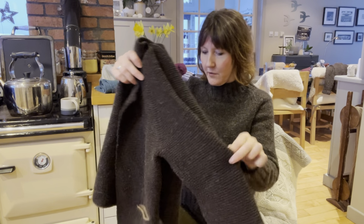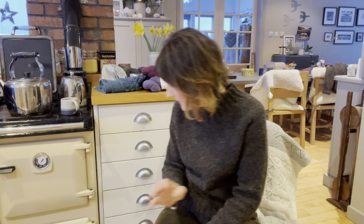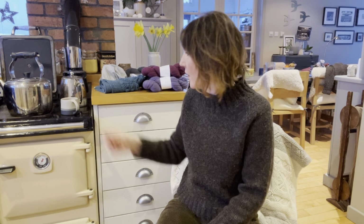So that's two finished objects. And now let's have a look at some of the things I'm working on at the moment.